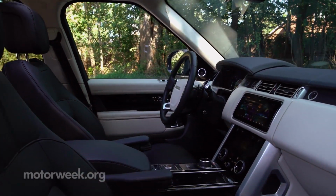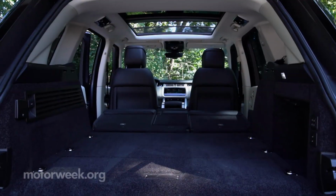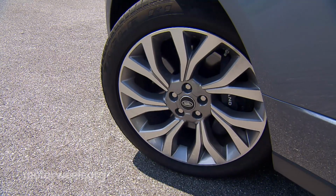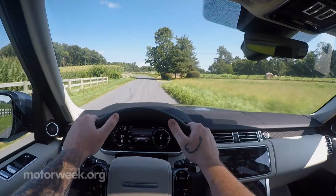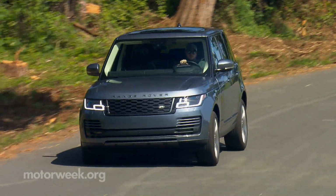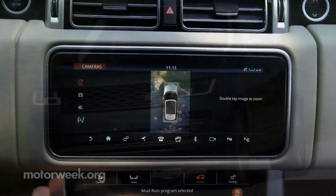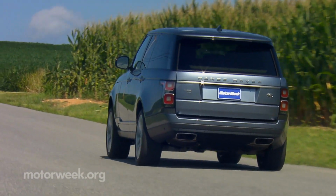This HSE comes standard with soft-close doors, powered gesture tailgate, panoramic moonroof, and 10-inch Pro Duo infotainment system with navigation. Numerous options including 21-inch wheels, 20-way adjustable climate control seats, and Vision Assist Pack with head-up display allow for quite a bit of customization inside and out. Basic safety systems are standard. The optional Driver Assist Pack adds a 360-degree camera, high-speed emergency braking, and lane keep assist.